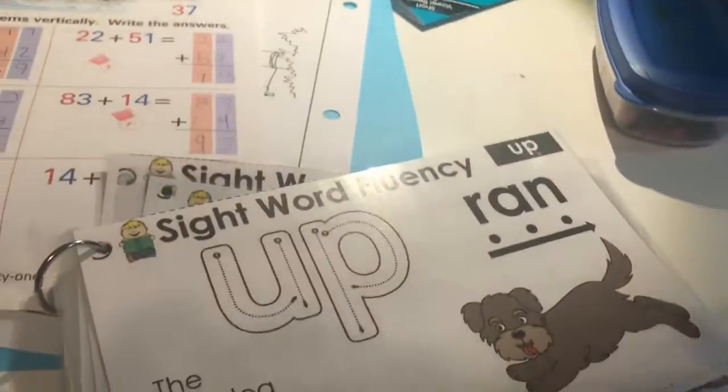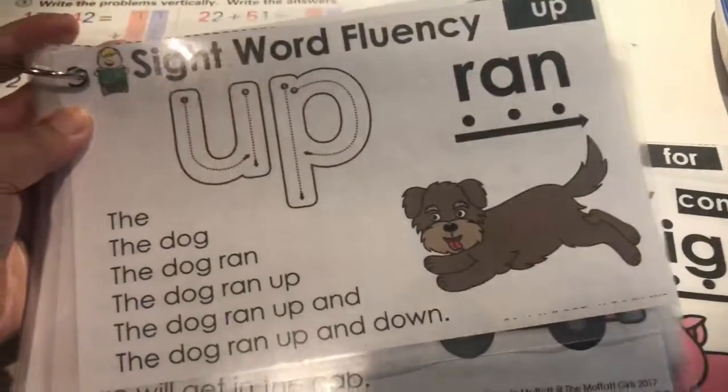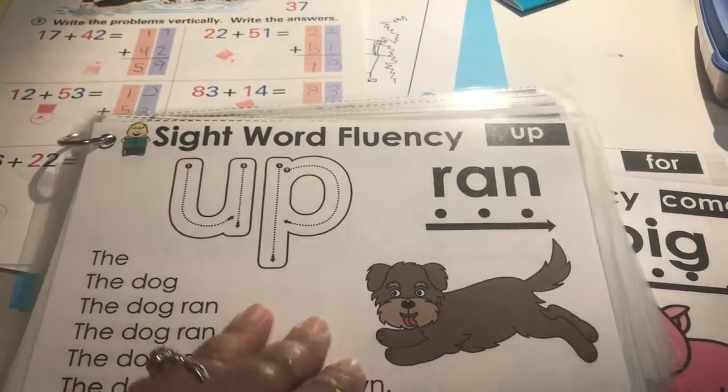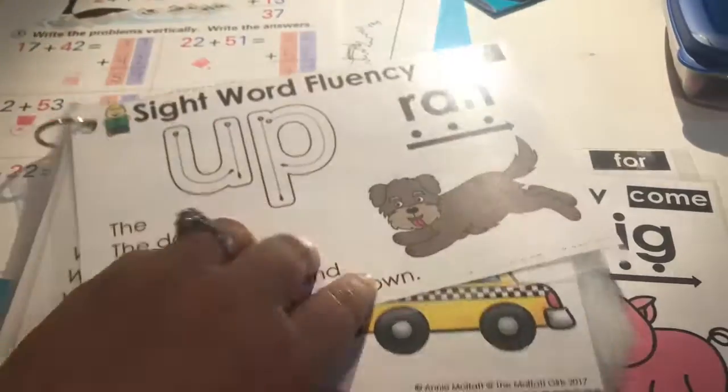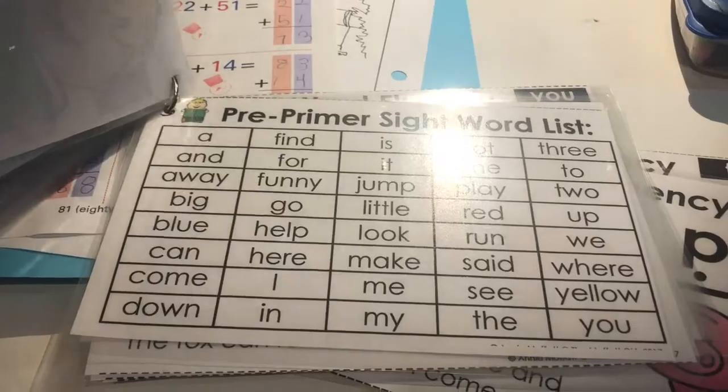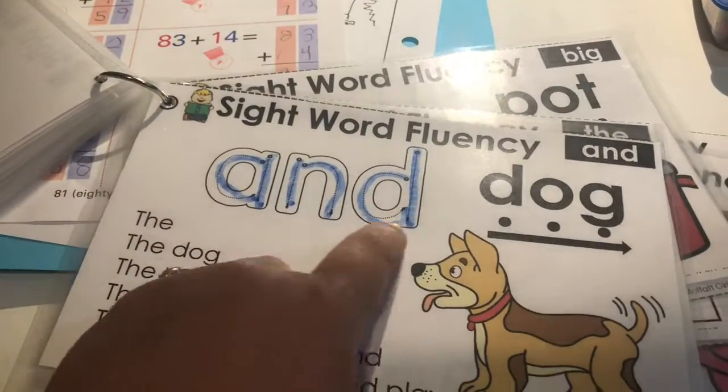Okay, and so for added fun and to reinforce his learning to read, I added these sight word fluency strips from the Moffat Girls. I really love this. I love the approach, like repetitive learning. So he's really been enjoying these, and I love that it combines sight words and CVC words, which is exactly how our curriculum is.